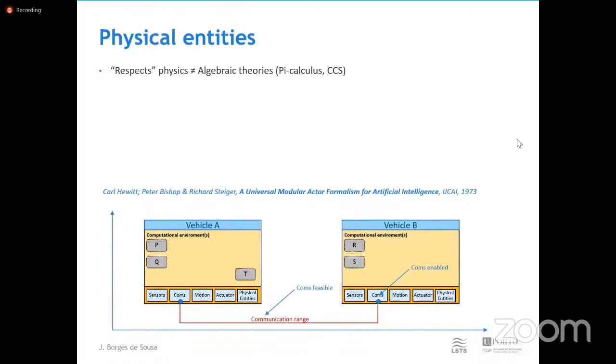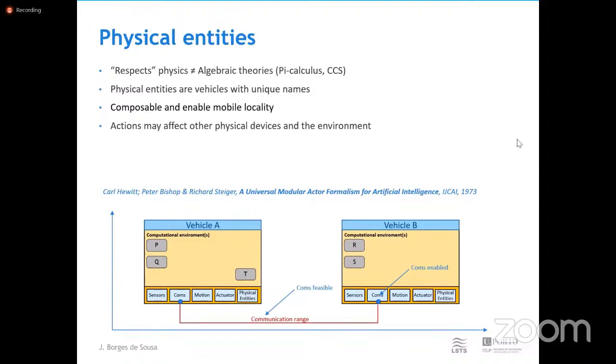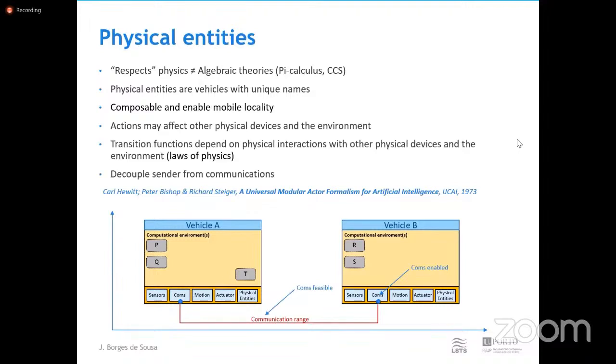And if you look at these systems in terms of models, you can get inspiration from the active model of vehicles. Then we get a communication range, but the interesting thing is that these guys are communicating, then you have physical entities, these vehicles with names, that can be composed and can enable mobile locality, and then we also can have transition functions that depend on physical interactions with physical devices in the environment. This is basically describing what we're seeing here.